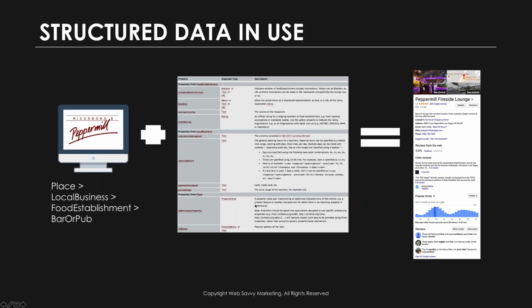Okay, so structured data in use. What we see as beautiful presentations of information that solve all of our problems on the right is this guy right here, right? How does he come about? Did you ever wonder that? Well, he's getting generated by data that looks kind of like this, that's pulling in these entities and properties and things like that. And there's code for this, and it's translating that presentation.